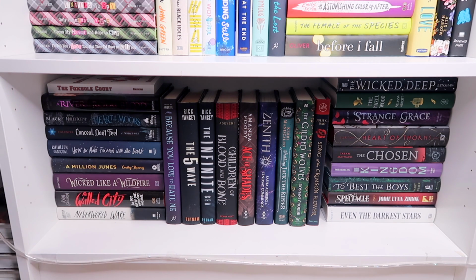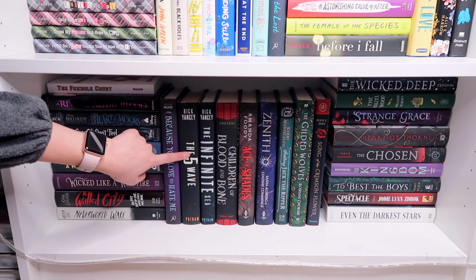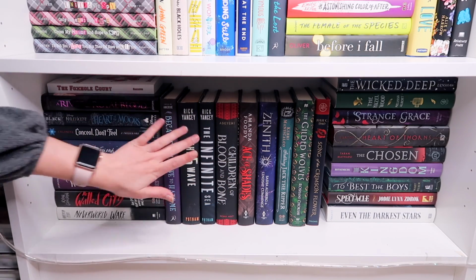And then Neverworld Wake. Wow, I don't know what I just said, but it was not Neverworld Wake, which is what the book is called, by Marisha Pessl. I did not love that. I expected a lot more out of it, and as a thriller, it was not very thrilling. The Fifth Wave by Rick Yancey. I actually really like The Fifth Wave. I've heard that the first book is amazing, but the rest aren't, so I've only really read the first book.